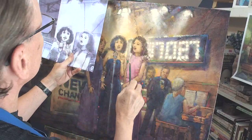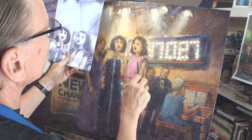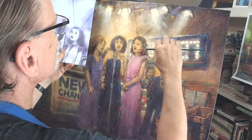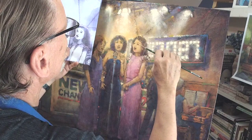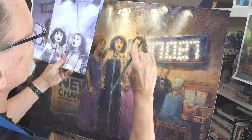All right, so right at the moment, I'm doing the most irksome part of this job, which is making corrections. I spoke quite a bit last time I worked on this painting. I talked quite a bit about what to call it.